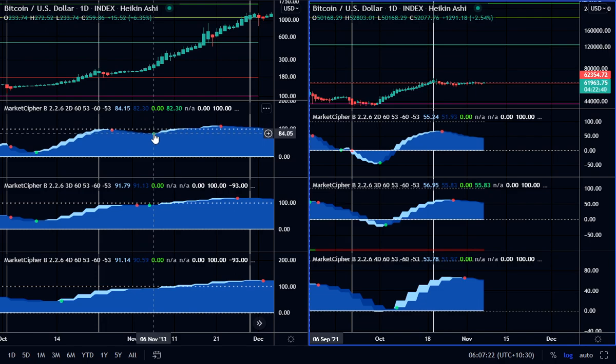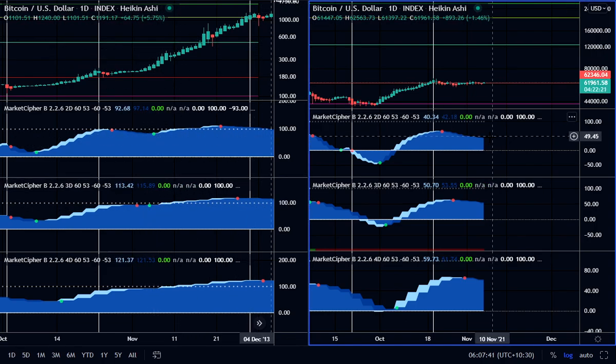We got it on the 2-day and the 3-day here in 2013. And we could see when we did get that, that was the end of this sideways consolidation. And we really started taking off quite quick after that 2-day and 3-day green dot. So we're looking for that now with the current cycle. We are getting very close to a green dot here on the 2-day. And I do think we'll see it this week.